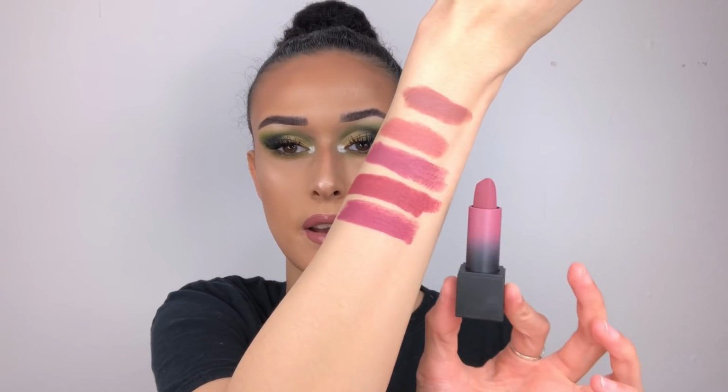We have this shade right here, which is Pool Party. You can tell by the packaging this is very much a cool tone. This one I really like as well. I'm more of a fan of the warm shades than the cool shades, but anyway, I'm going to give you a little swatch. Okay, so this shade right here is Pool Party.